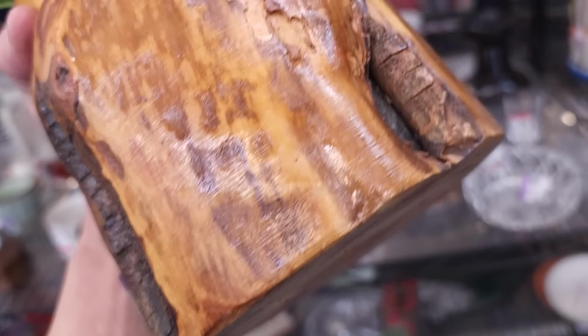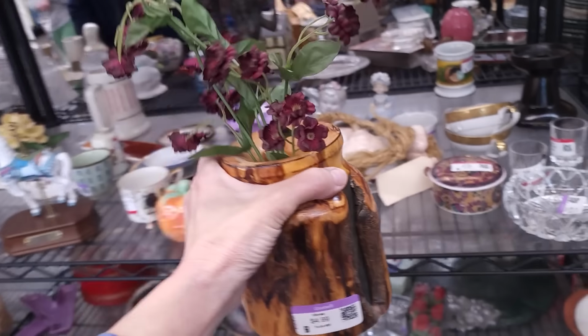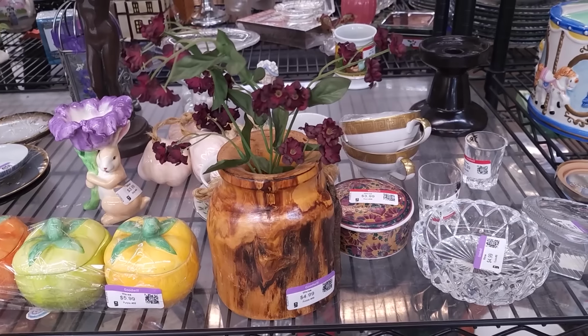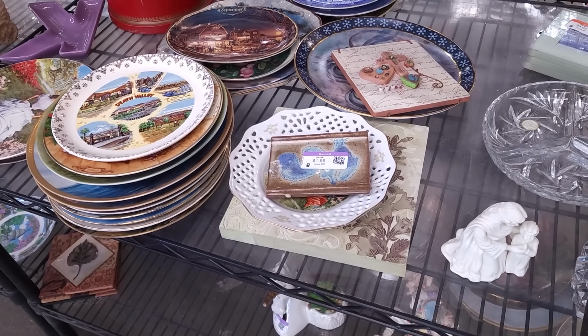All right, you know I have a thing for the wood vases too, and this one has a really neat look with its little knots. Look at that, real wood, $5. So even amongst all the higher price stuff, you can still find some treasures. We're gonna grab that. Ooh, these are the shelves that just keep on giving.